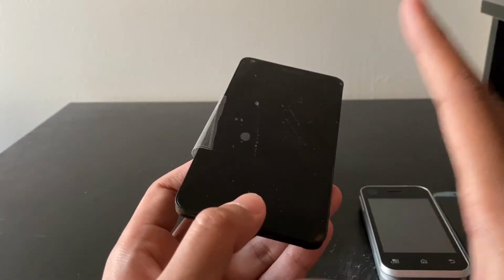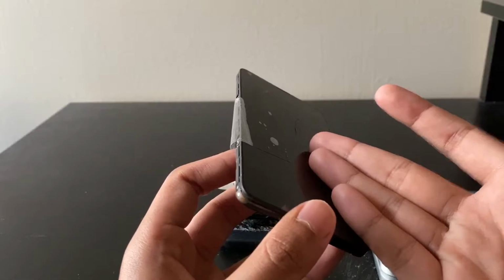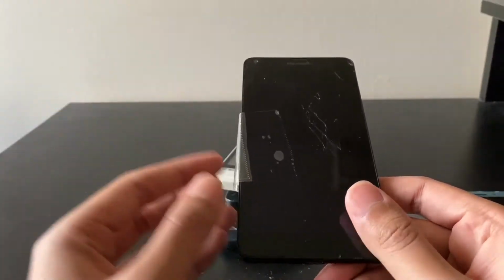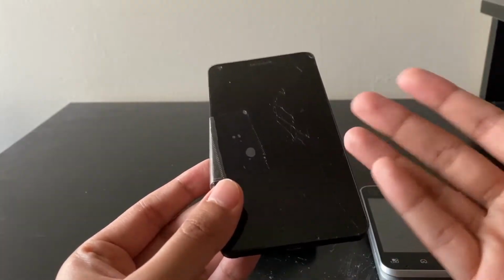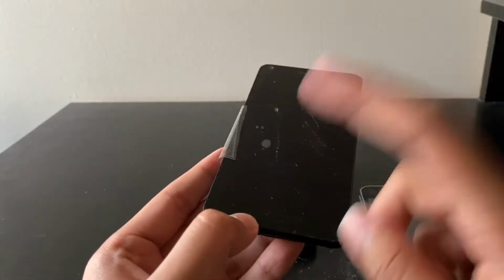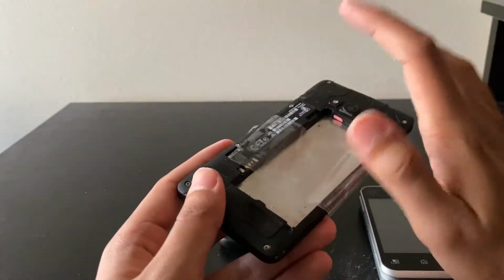This thing, it's passcode locked, but there's a way to get into it. But getting into it is a really long process. Well, it's technically not passcode. It's a Microsoft account lock, basically. So getting into it is a really long process. I hope I have the patience for when I do try it.